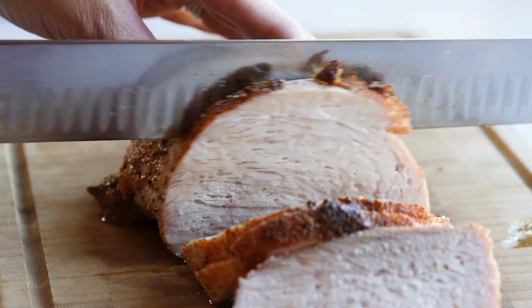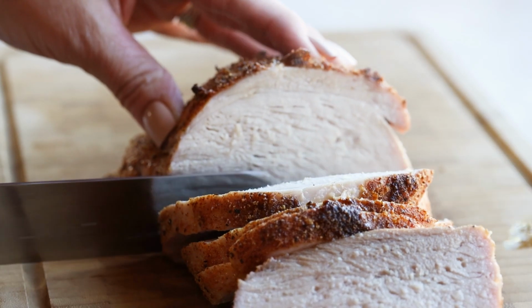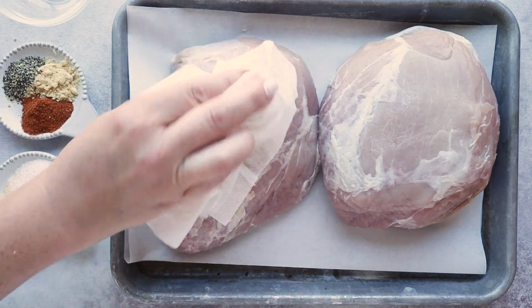Up first, I'm going to be roasting a pork loin, and I like to get these from Costco because you can get them in a 3-pack, so I'll make up like 2 or 3 of them.